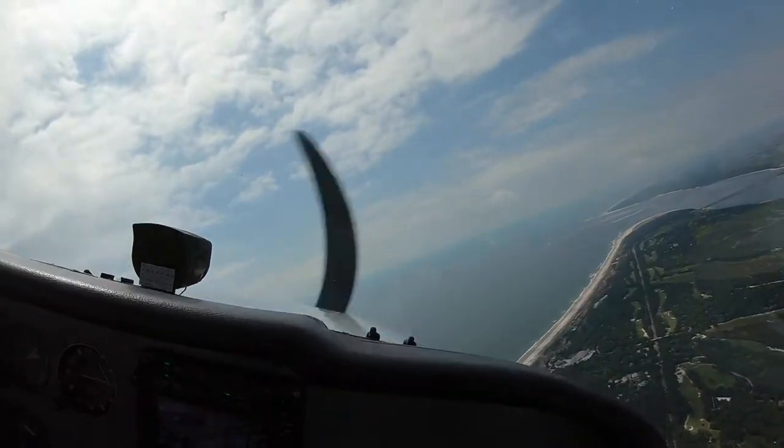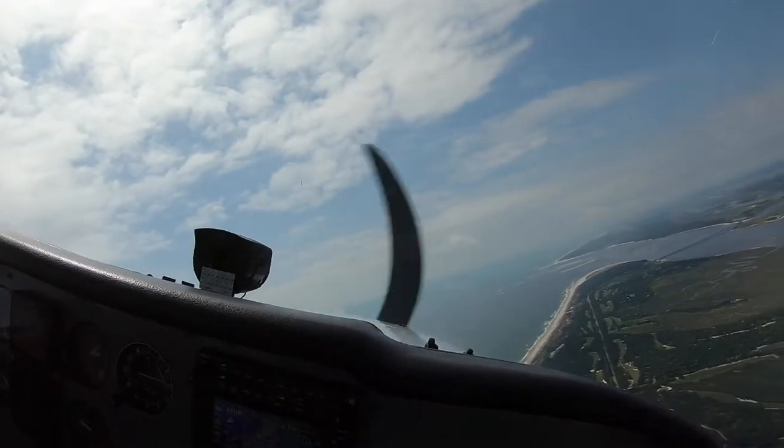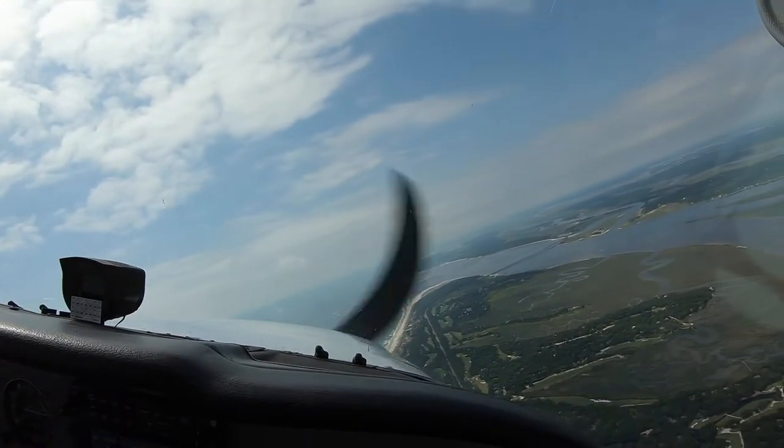Doing some play maneuvering of his own, so we'll stay out of each other's way. I'm going to head back toward my bridge here and just keep an eye on that guy.